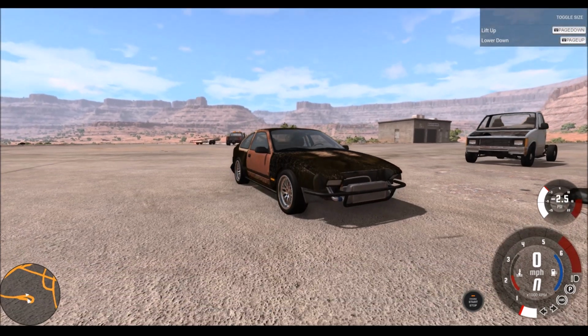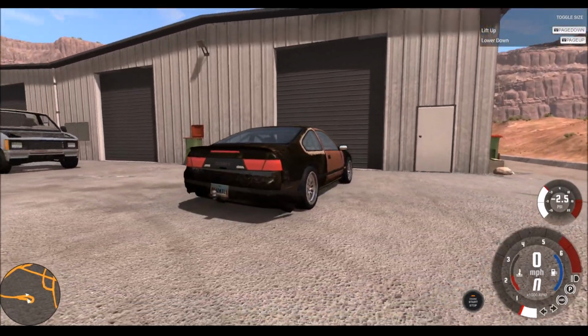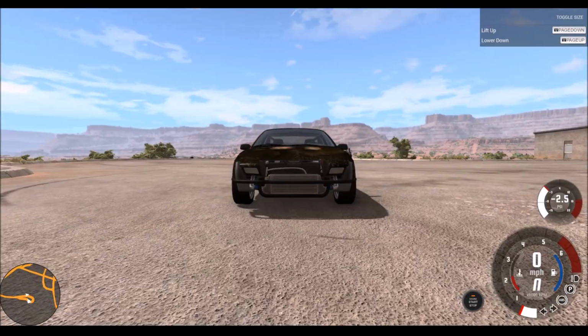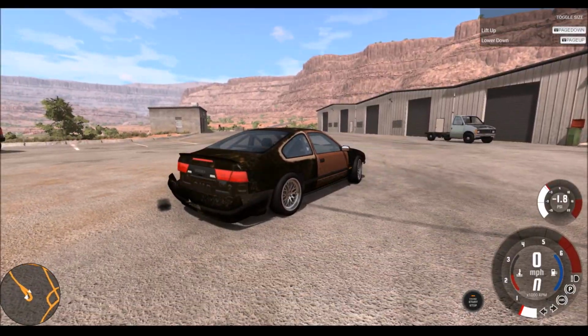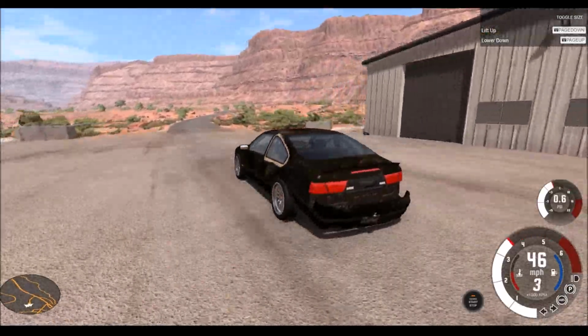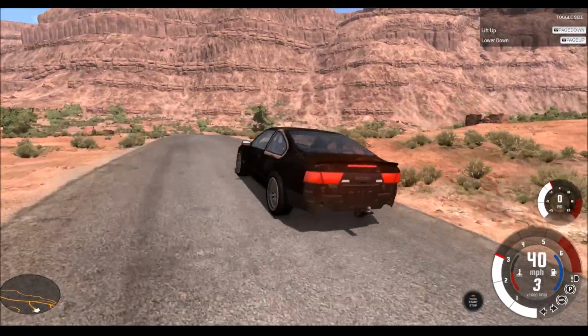So the engine's in the Rotsun. We put a stage 1 turbo on it, but we might switch it out if this doesn't have enough power. But yeah, let's see. There goes the bumper. Oh, it is way faster.